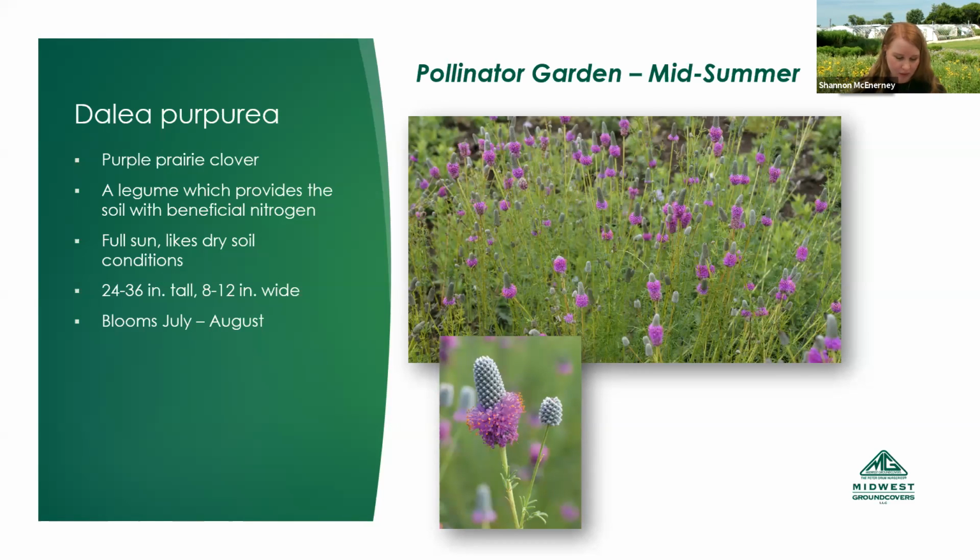One important thing about them, and we're probably going to repeat ourselves a lot today, is that this will self-seed. So if you don't want it spreading too much, you would want to deadhead it. But again, you want the flowers there for the pollinators. So yes, a great plant for midsummer pollinators.